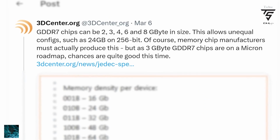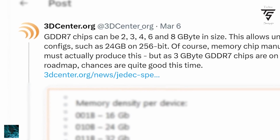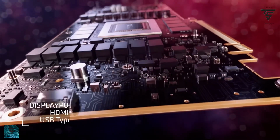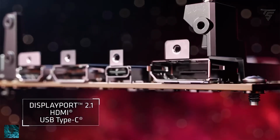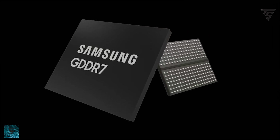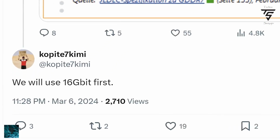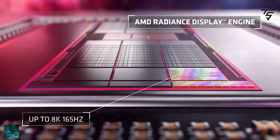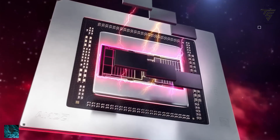GDDR7 chips come in 2, 3, 4, 6, 8 gigabyte sizes, and 24 GB sizes are on a 256-bit bus. But according to the leaks, as of now they will only use two modules, so it will be 16 gigabits per module. Essentially, 16 gigabit or 32 gigabit modules will be used.